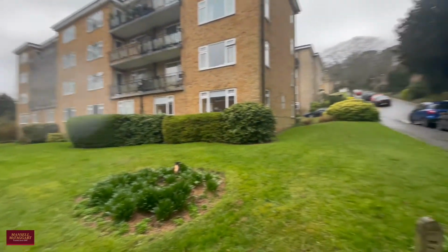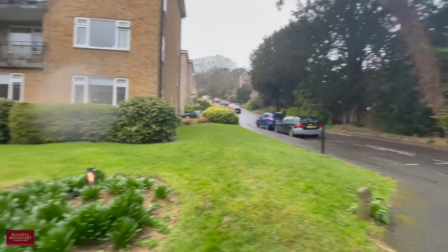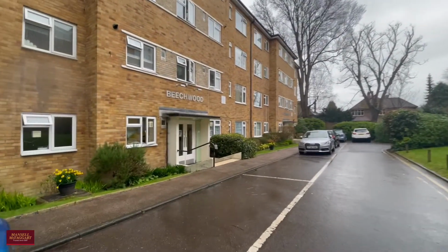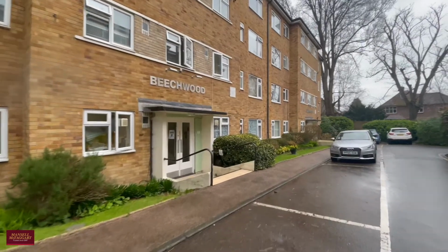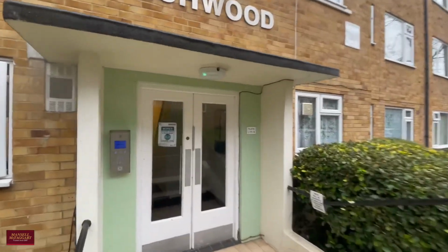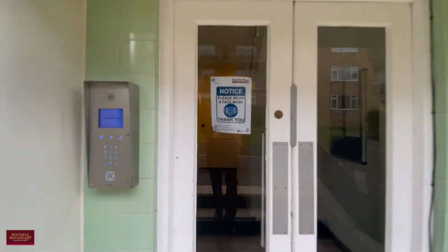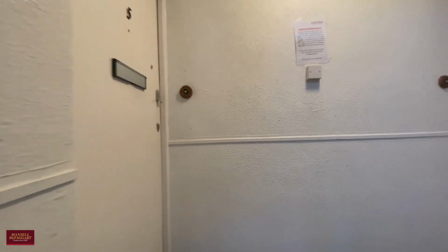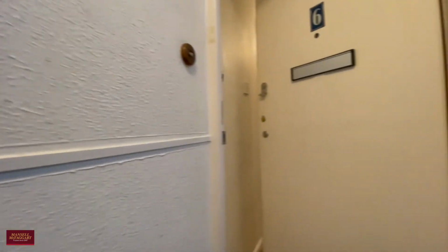Fortunately, it's been a bit rainy this morning, but we're here to see this beautiful two-bedroom apartment. So the block that we're looking at here is Beechwood. The benefit of this one is you have a share of freehold and there's the remainder of a 999-year lease. So the property that we're going to have a look at is number 6. So let's go in.